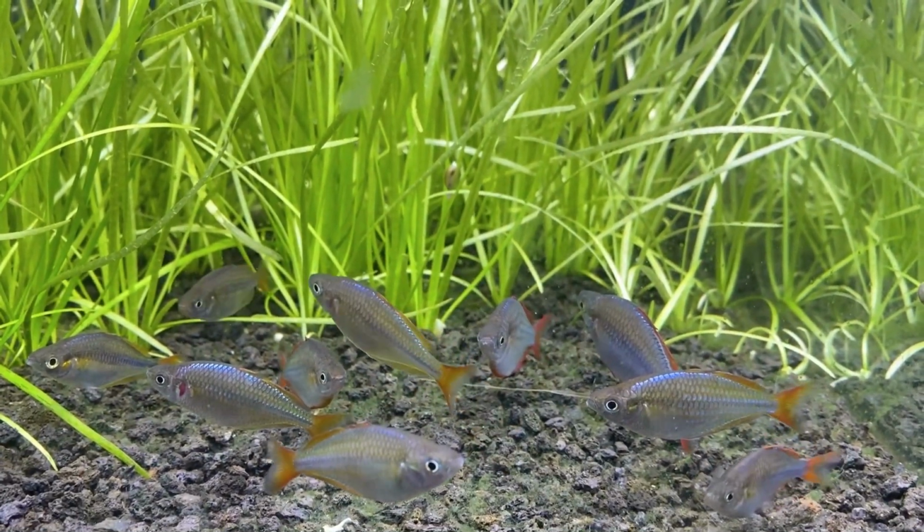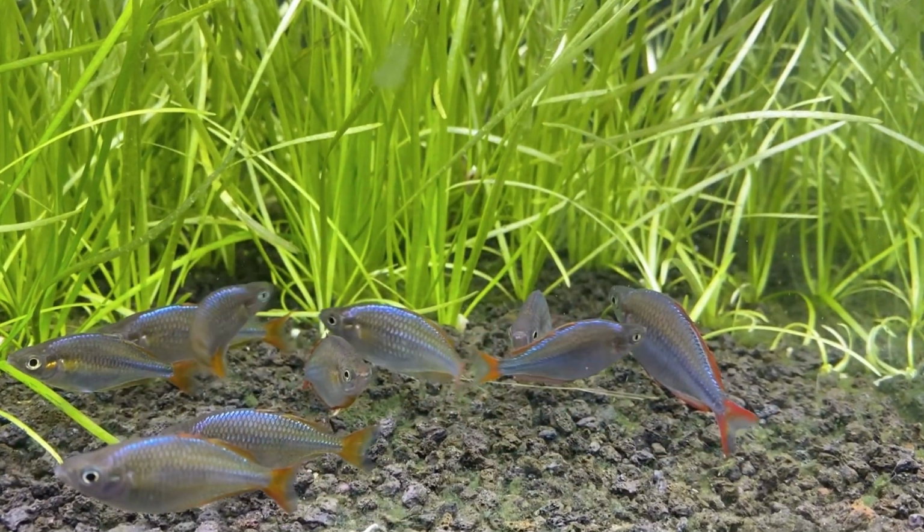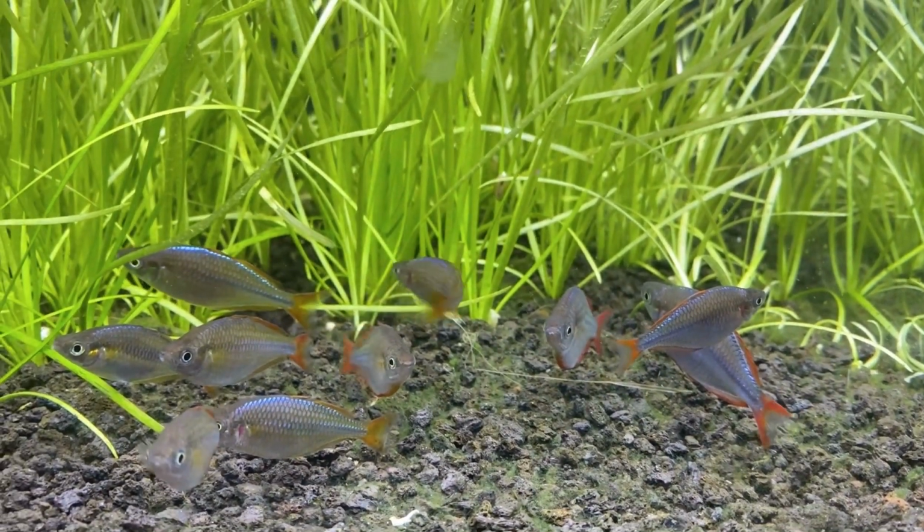Here we have our breeding group of dwarf neon rainbow fish, or praecox rainbows. This has been a really good group for us, and as you can tell, they're super high quality.